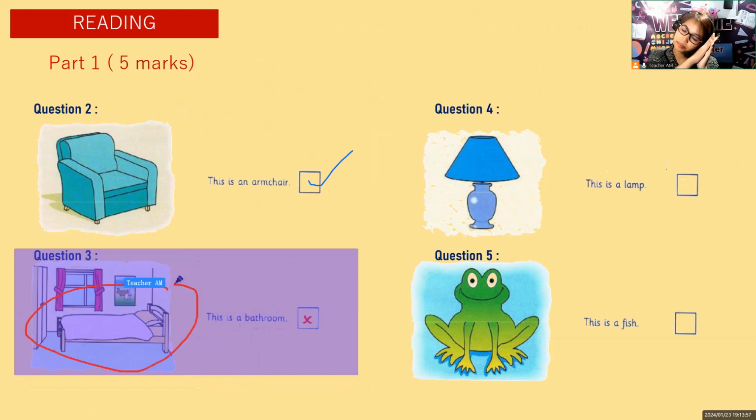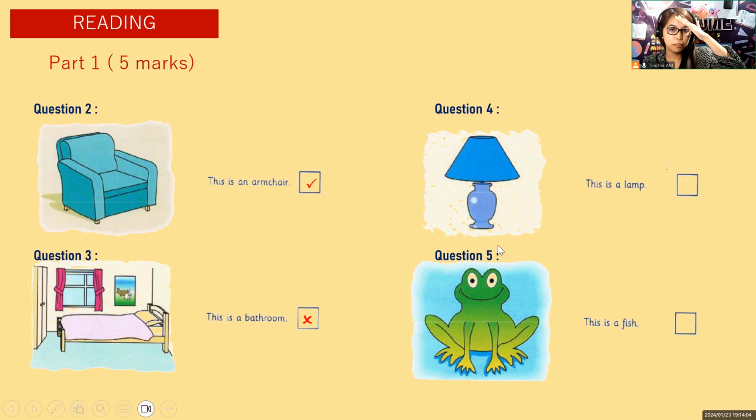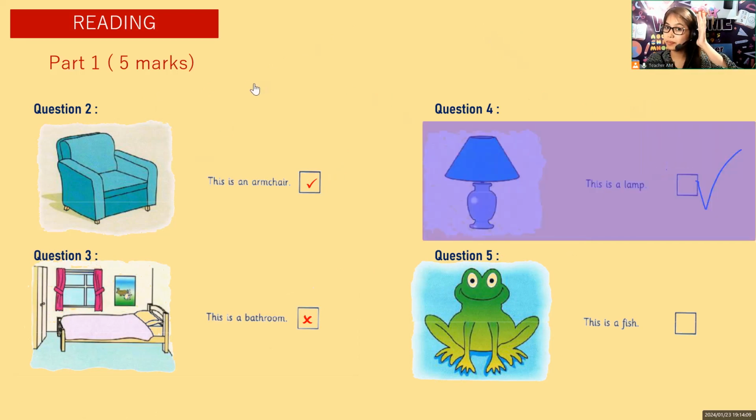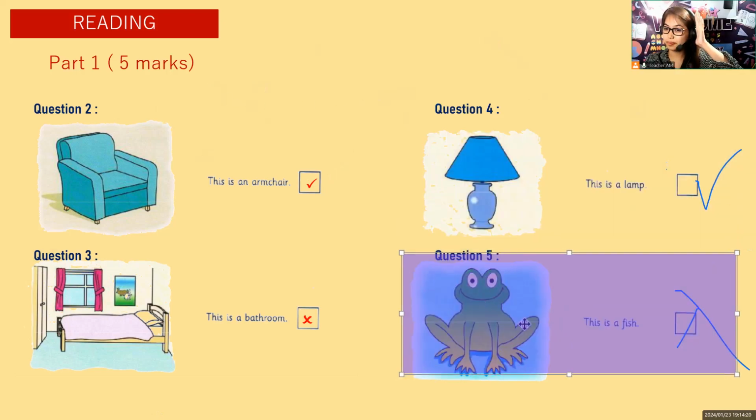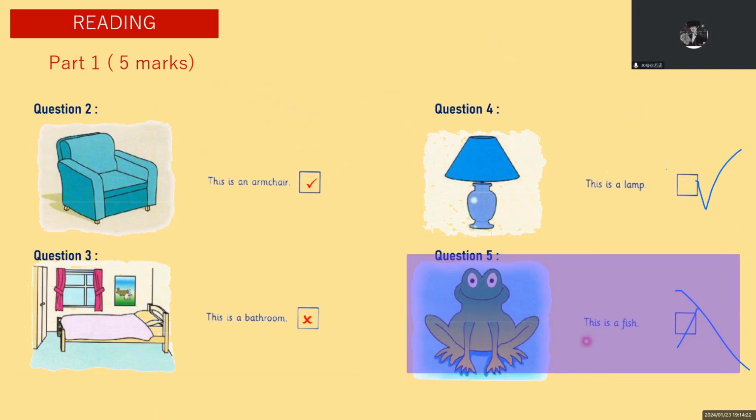It's a bedroom. Very good. Okay, now how about number four? Please read. This is a lamp. Very good. Okay, how about this? This is a fish. Very good.